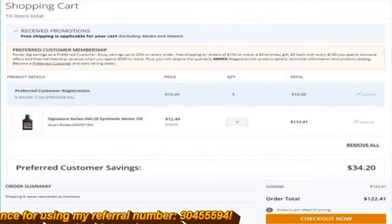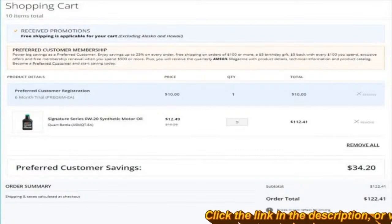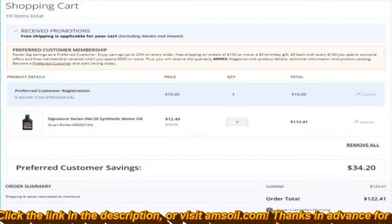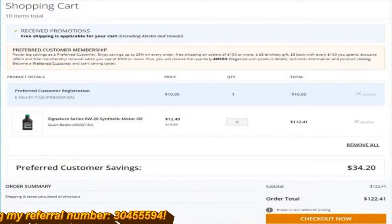Take a close look here at the upper right. That blue box shows that you're getting free shipping. You're eligible for free shipping on this order because it's over $100. That little yellow box shows that you've got the preferred customer membership on your order that gives you the deepest levels of discounts for the next 6 to 12 months. And then below that, you've got the items that have been selected. For the exercise here, I selected 9 quarts of this signature series, but that brings us up over $100 for the free shipping. We're saving $34.20.